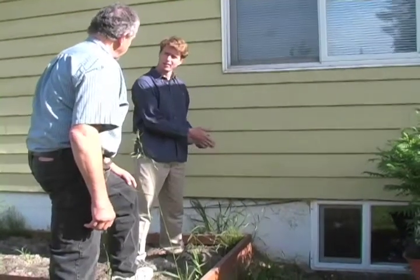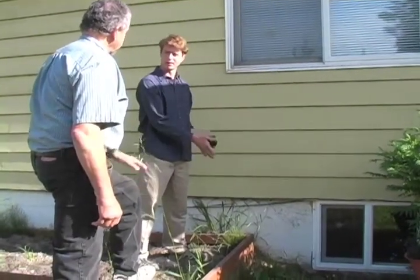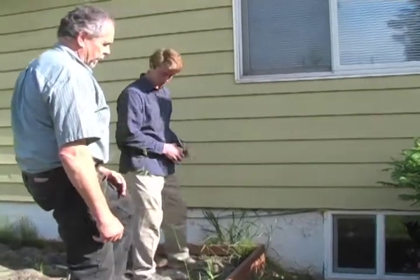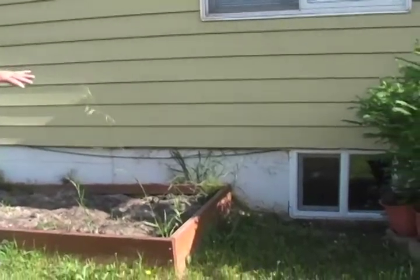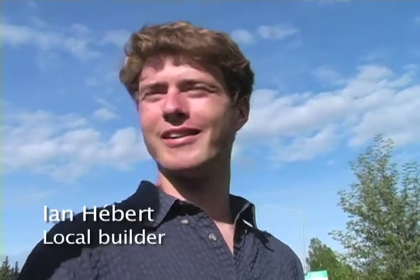Ian Hebert stopped by to inspect the building and give a little advice on the retrofit. The first thing he notices is also the concrete foundation. You've got a concrete block foundation and it doesn't have any insulation on it. And one way I've heard that described is going outside in the middle of winter without your pants on. That's definitely something that can be addressed through foam and some type of siding.